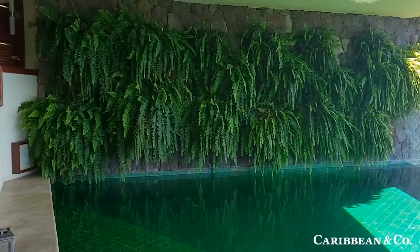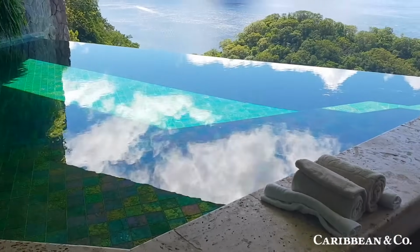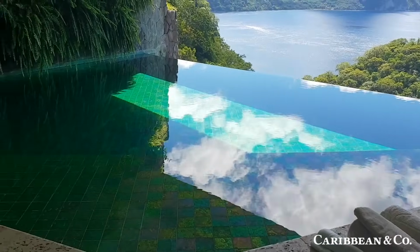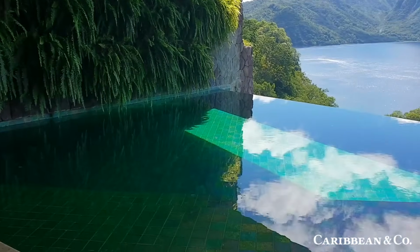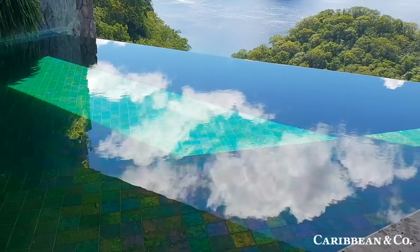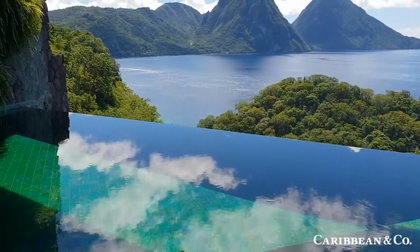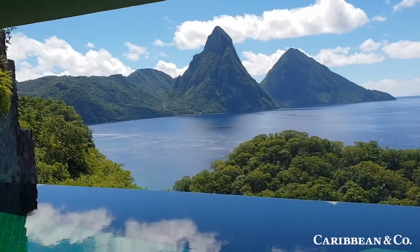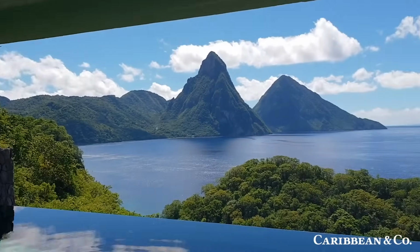Each of the sanctuary rooms has their own, and it's about 480 square feet. So quite a decent size pool, or infinity pool. And it's heated to about 86 degrees Fahrenheit. So definitely quite warm and quite comfortable during the day to swim, lounge around, and just take in the scenery.